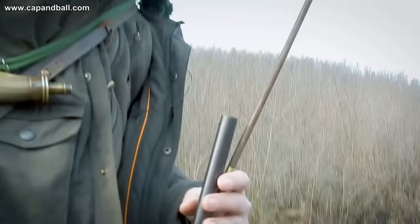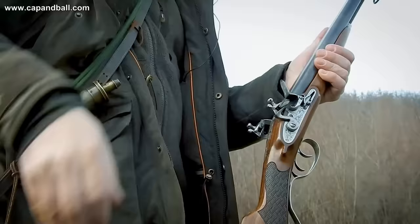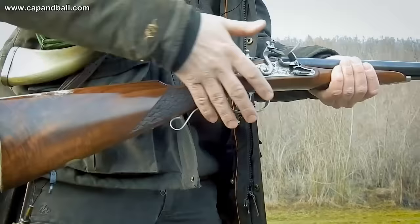Another important safety rule is that you never load your powder charge from your flask directly into the bore. If you have a spark in the breech, you will be holding a hand grenade. That is why I always use the powder measure to pour the charge in the bore.